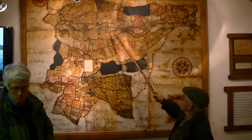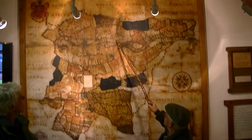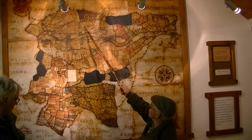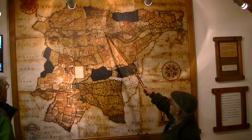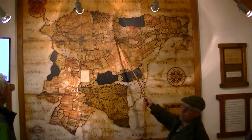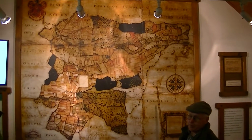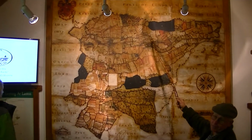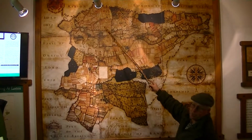Because they wanted more, these strips come quite close to the farms. At the bottom farm where I am, I'm only a small strip on this map, but I've got 25 acres now at the back. So the enclosures added more homestead. They made all the homesteads bigger, so we tend to have an area in the middle of the village that's all permanent grassland now.